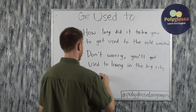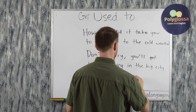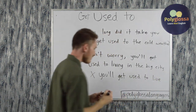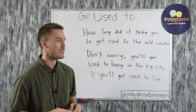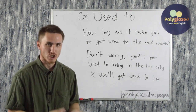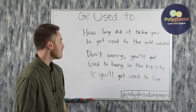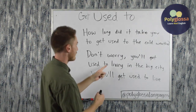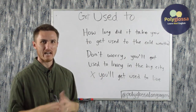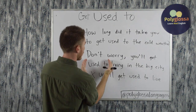So it would be incorrect to say you'll get used to live, right? That is not correct, right? We do not use the base form of the verb. We use the ing, right? The gerund form. Get used to living. This can be tricky for students because we have to and ing, but don't worry, you'll get used to it after a while.